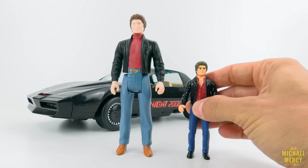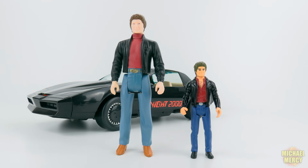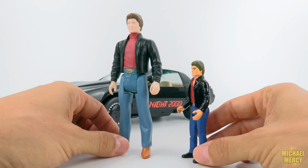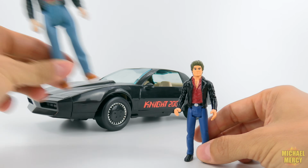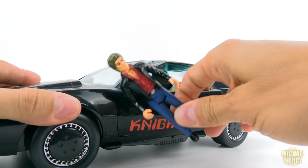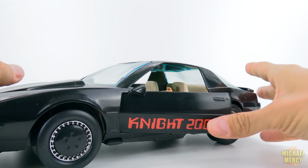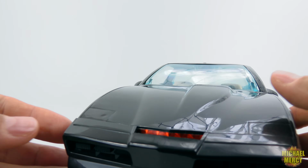And a couple of size comparisons. Here he is with the Super 7 Michael Knight figure that I took a look at on the channel a few years ago. And this one had the hairy chest because of the open shirt. Much shinier jacket. And I believe in that review I tried this figure in this original Talking Knight Rider. Makes him very, very teeny tiny.